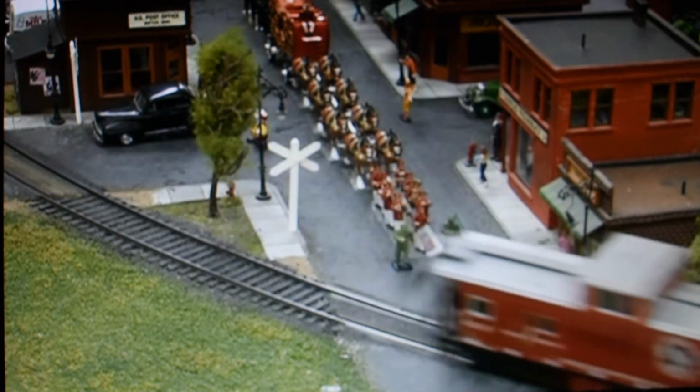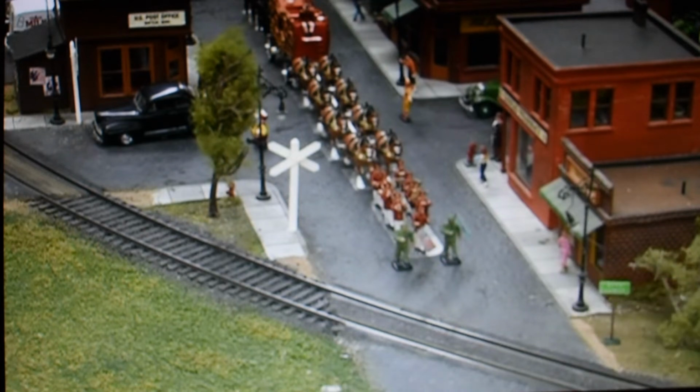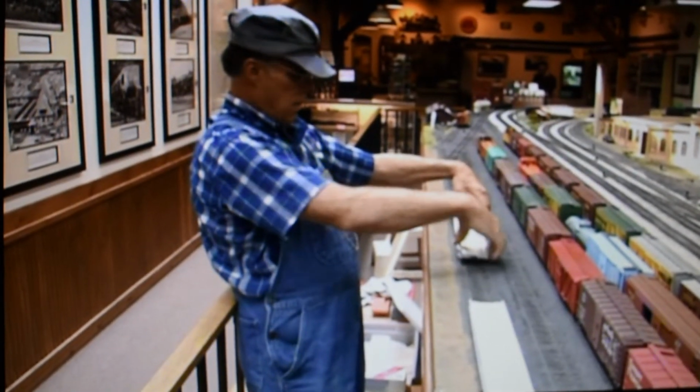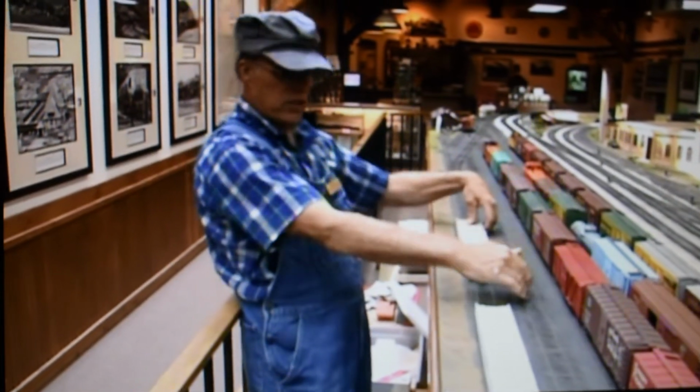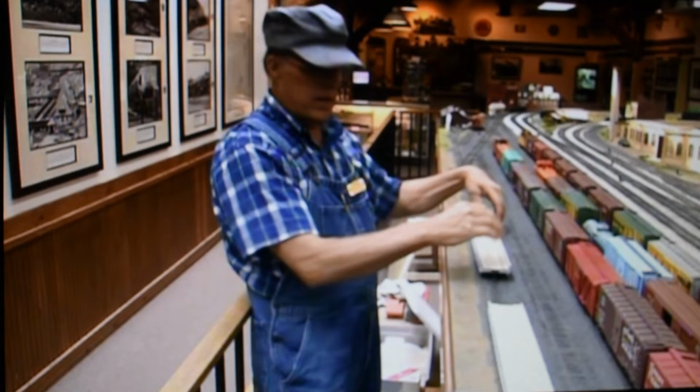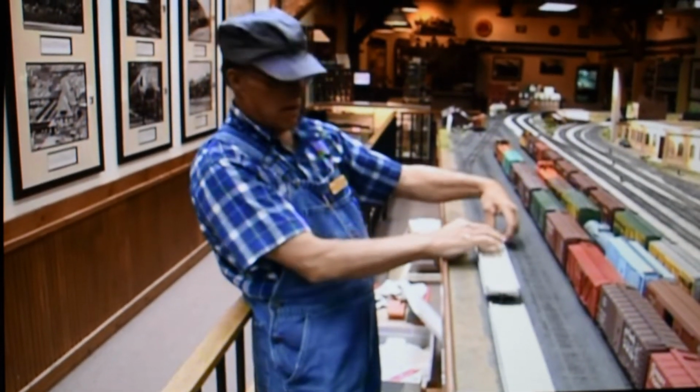A lot of the wood sign. I mean, it looks so nice at St. Louis. No, you're good. Run around there. What I would do is we'll run the train through on this track, and then I'll be loading stuff on these cars here.